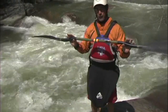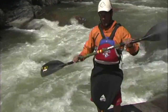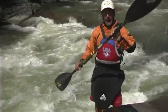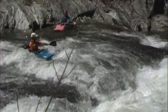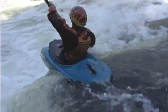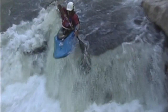The key to boofing is not how hard you're paddling, it's not charging into a hole, but instead it's lining up in front of the hole, ideally in front of the part where it drops into the hole the steepest. Paddling up to it with the boat perfectly straight downstream, reaching over the drop. So you put your paddle just over the drop of the hole and you take one long stroke, lifting your knees, one long stroke all the way into the hole.